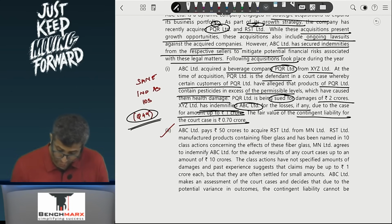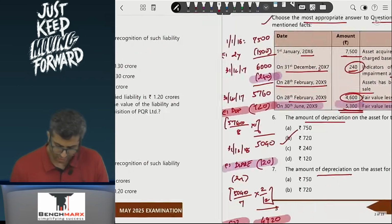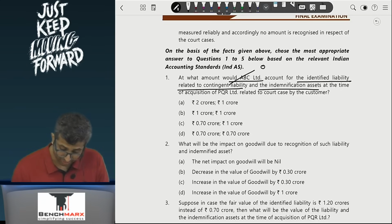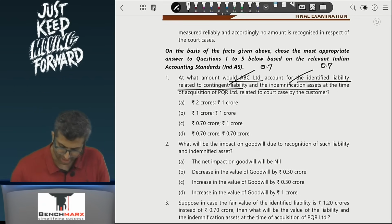So what is happening? There are 3 numbers. The demand is 2 crores. Indemnification is obtained up to 1 crore, but the fair value of the contingent liability is 0.7 crores. Now based on that, the first 4 MCQs are there. At what amount would ABC account the identified liability relating to the contingent liability and indemnification asset? Well, liability will be at fair value, that is 0.7, and indemnification will also be at the value at which the contingent liability will materialize. So if the contingent liability materializes at 0.7, indemnification will be 0.7 only, not 1 crore, and hence this is 0.7 and 0.7, option D.